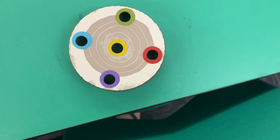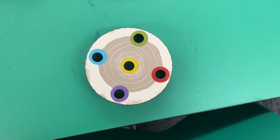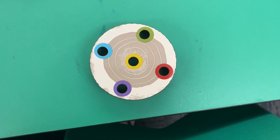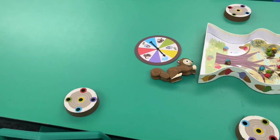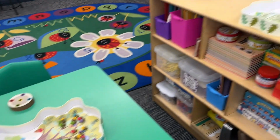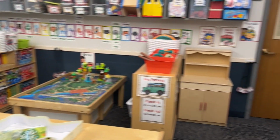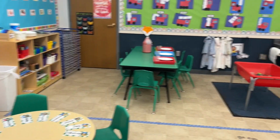They put it in their specific spot in their tree stump until they have all 5 colors of acorns in their tree stump. Now, same with this center. Once someone finishes and fills up their tree stump, they are free to go to any of our free choice centers, as long as there's a necklace available.